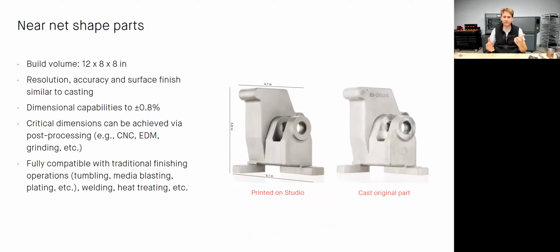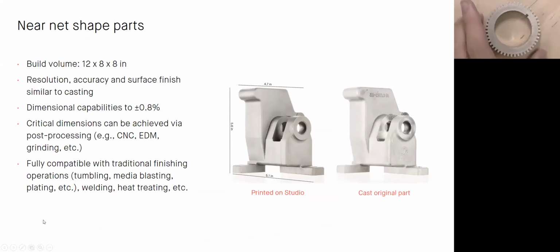So what's the result of this? We're getting what we call a near net shaped part. It has resolution, accuracy, and surface finish that's quite similar to casting. Dimensional capability is about plus or minus 0.8%. But it's important to know, these parts are fully compatible with traditional finishing operations.